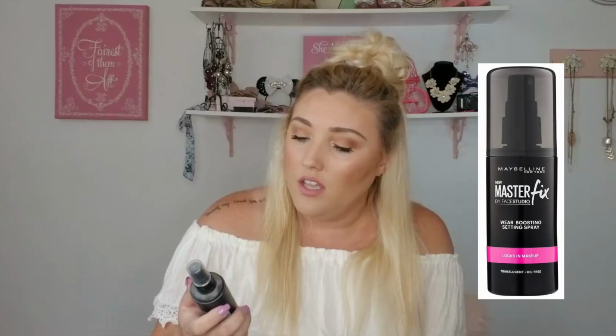Okay, last but not least, setting spray. And shocker, it's Maybelline. Man, I really did not realize how much Maybelline I used. So this is the Maybelline Master Fix setting spray. Oil-free, translucent, long-lasting, blah, blah, blah, all this stuff you expect from a setting spray. I like this.